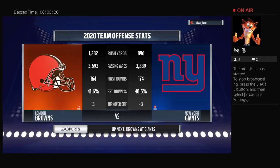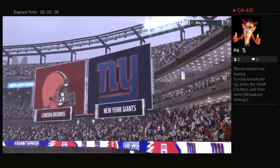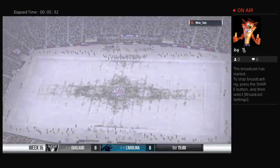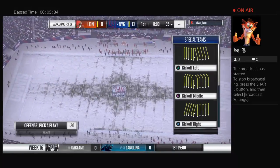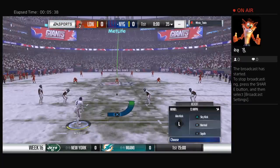Everybody, I'm Larry Ridley, and this is Madden 17 on EA Sports. With the season winding down, thoughts are already beginning to turn to the playoffs, but you gotta play it out to the end. So these guys will need to keep the focus on this game and not start looking ahead to the postseason. It's the Browns going up against the Giants.